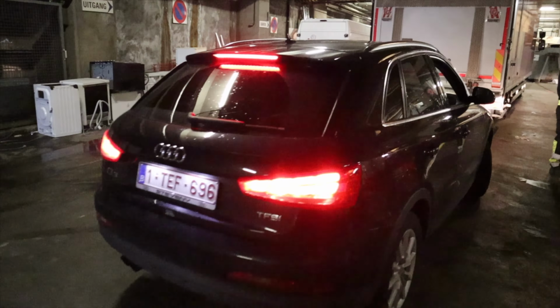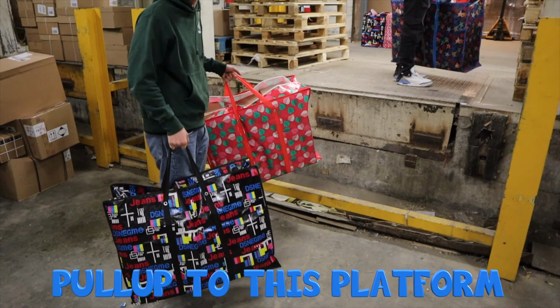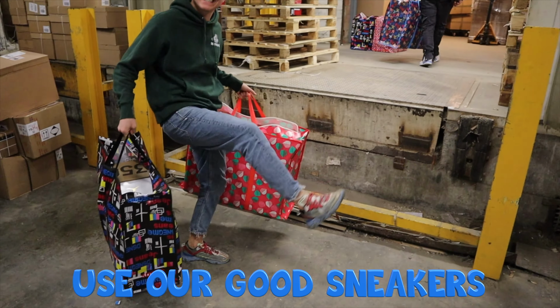So at Drip Drops, we don't have a truck, so we can't just pull up to this platform, so we're going to have to use our good sneakers to help us out.